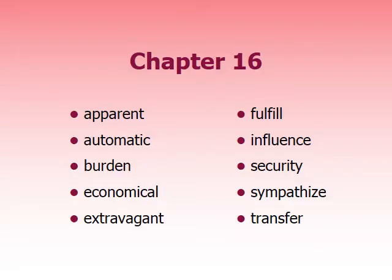Okay, so let's take a look at these words and take a guess as to their parts of speech, if we can. So our first word is apparent, automatic, burden, economical, so that AL should tell us something, extravagant, fulfill, influence, security, sympathize, IZE should tell us something, and then transfer.